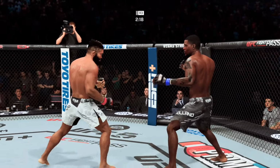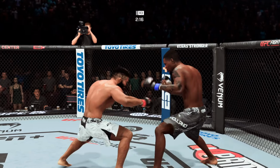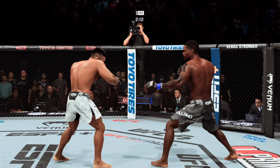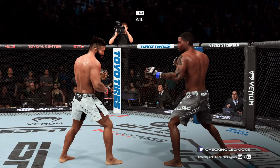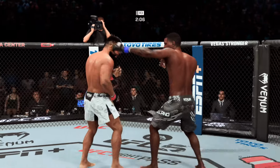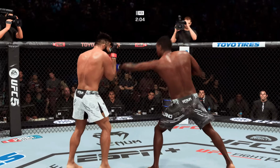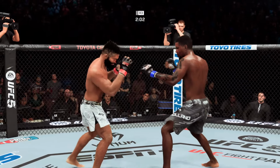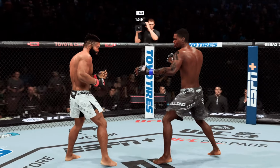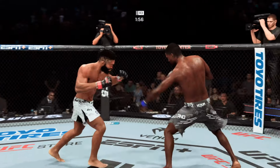Holland's cut right on the bridge of his nose does not look good, folks. We'll continue to keep an eye on it, and you got to think the ringside physician will too. Referee might call him in here in short order. He's got to find a way to finish this fight. Oh, effective strike there from the clinch by Holland. He does everything so well, and he's so calm. He's so calm in the face of such a big spot.